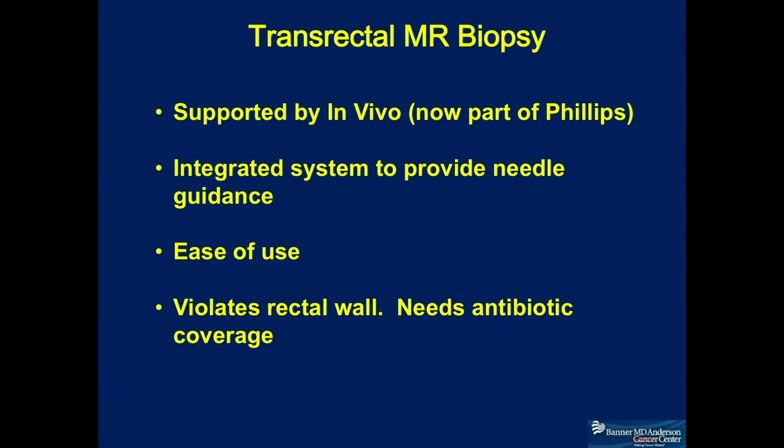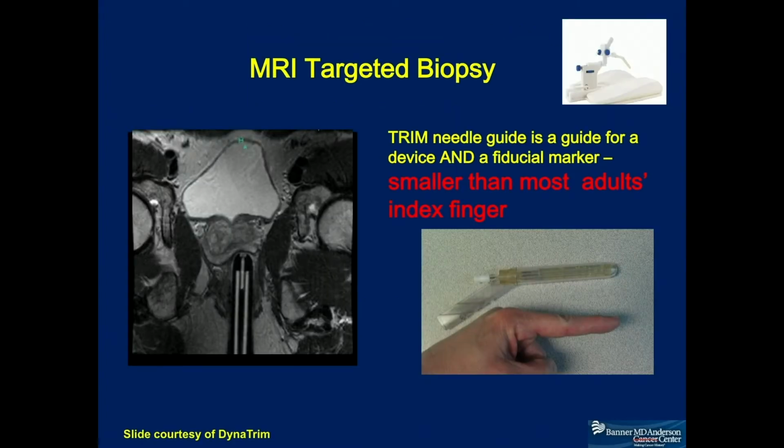The last system that allows one to obtain biopsy with MR guidance is the transrectal MR biopsy system. What we use is the in vivo DynaCAD system, which is now part of Philips. It's an integrated system where it allows us to take the device and have the system itself tell us exactly where to go. It makes the biopsy much, much simpler. However, it does violate the rectal wall, and we do need to give antibiotics as with any transrectal ultrasound biopsy. This is the setup that we use.